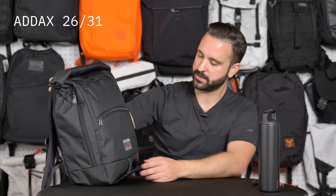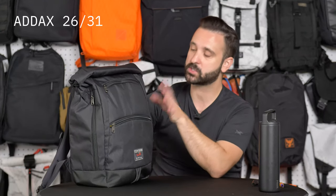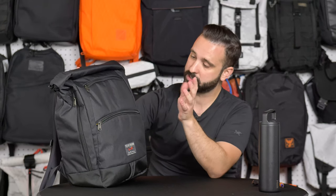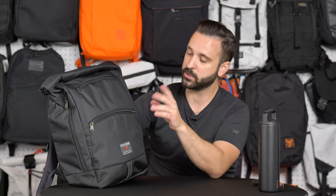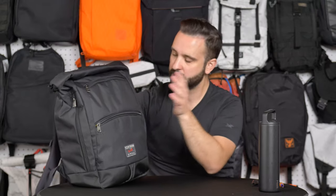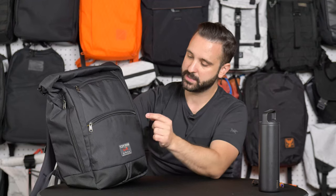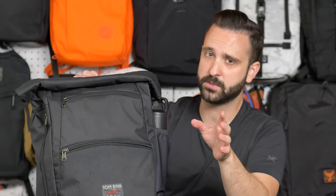Now, the Addax is Tom Bihn's first foray into a roll top design. And it's certainly a unique roll top, and we'll get into that in a moment. This is also Tom Bihn's first time using X-Pack. It has since been used in a few of the other bags. The Synapse and the Synik have now used X-Pack a bit, but this was their debut of X-Pack, and I personally really like it. This is the RX30. It has a nice soft hand feel. So I know it doesn't look like it, but it's gonna be a relatively similar setup to the Cambiata we just talked about.